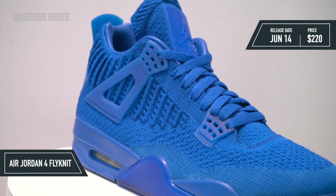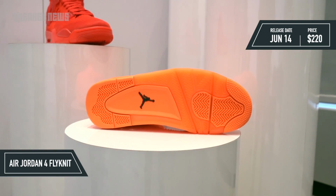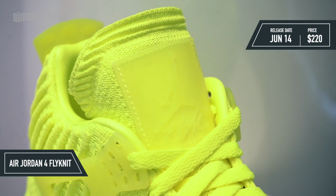So for the first time ever, FLYKNIT appears in the Air Jordan 4. On June 14th, 4 different colorways will be released specifically in 4 different regions for a price of $220.